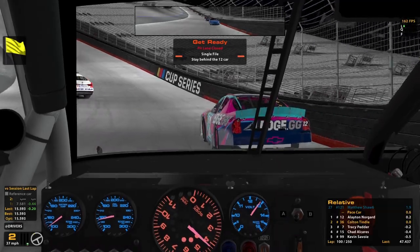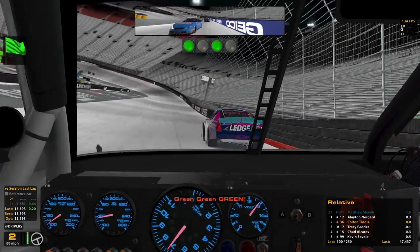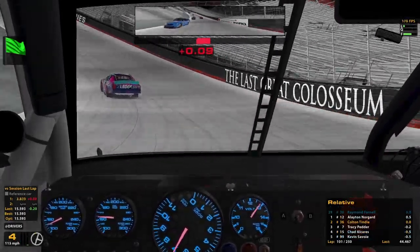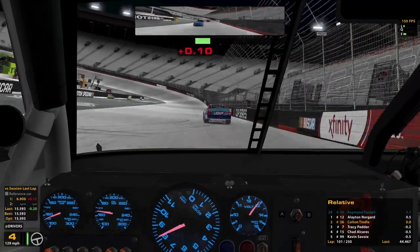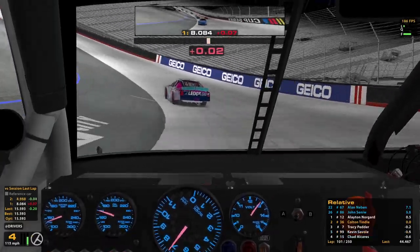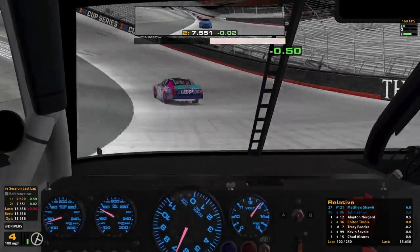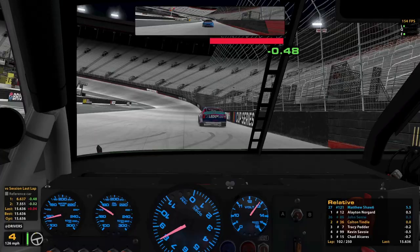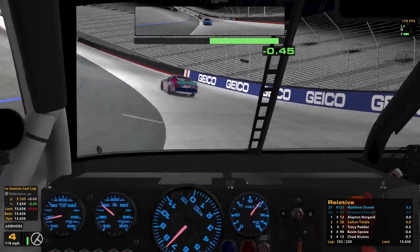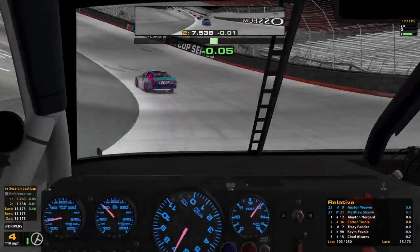Started here, finishing 100 laps. The pace car is in. Green, green, green, green. Jumping down below me there. Fine though. So I think Tracy wants to get by me, that's fine. He'll be able to get around us without trouble. I'm just saving tires. You've just done a 15.2.